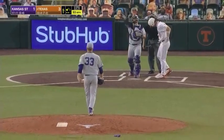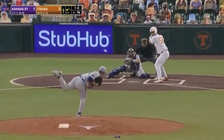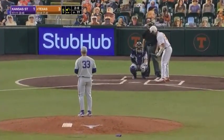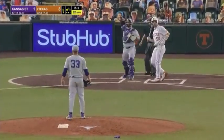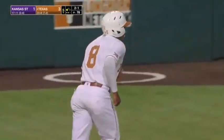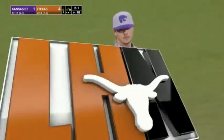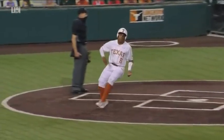Texas has been good with two outs. Fastball misses outside. Zubi ahead now. Zubi in this at-bat. Changeup. In scoring position. On the ground. Bobble. Miscue. Texas with a 4-1 lead. Came up a little bit on Goodwin right there. Just going to try to field it and throw back across his body.